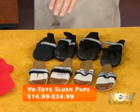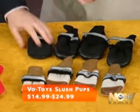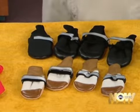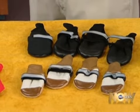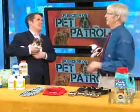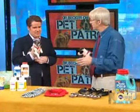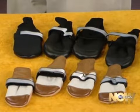These little booties here are by Voitoys, and they're called slush pups, which I love that name. The slush hush puppies, slush pups. But I actually have these for my own pets. Yeah. What I like about them, when you first put them on, it's like a toddler that's learning to walk. They're like flailing around. But after a few days, they get used to them, and then they'll actually just sit there and let you put them on.